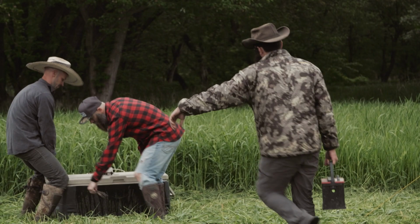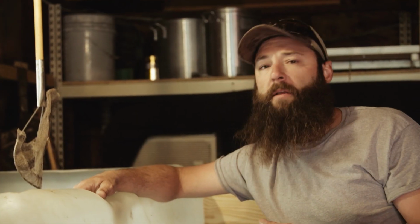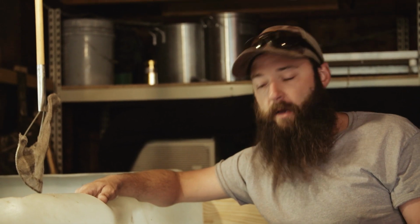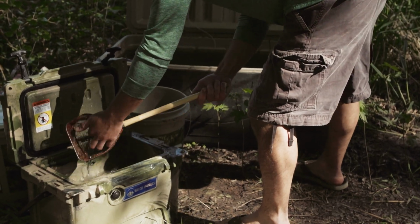We do some water changes while we're at camp because we don't have a filtration system out there. So these bullheads are pretty hardy, they can live in there, but about every day you've got to pull the plug on the cooler, let some of that water out, add some new fresh river water back in there.